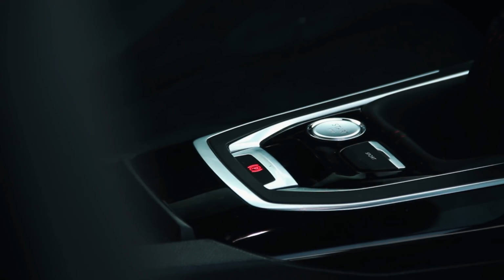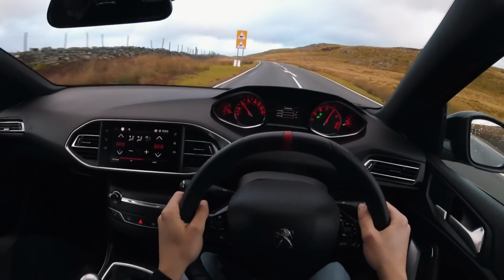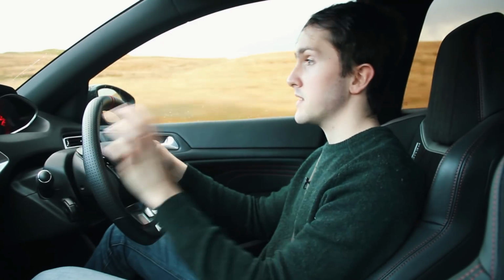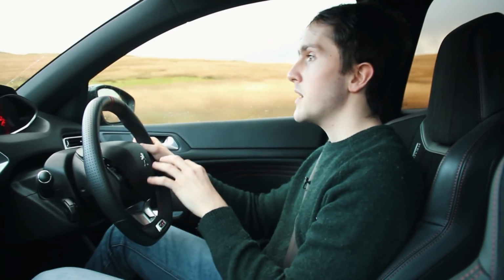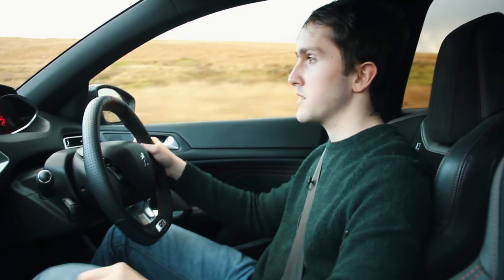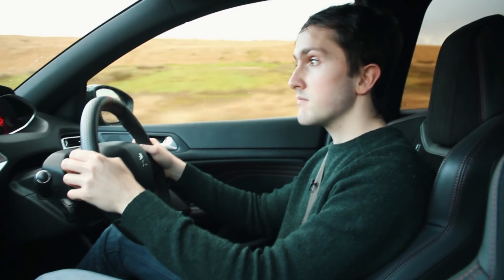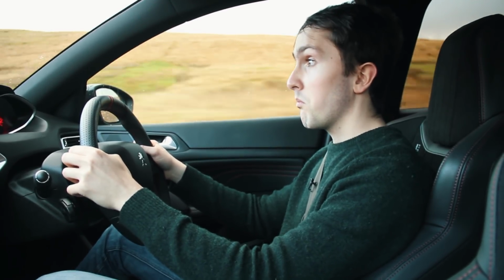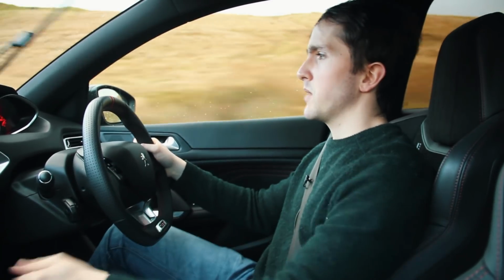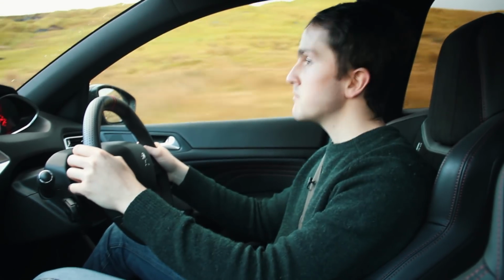Let me do that. What it does is it makes the steering slightly heavier, sharpens up the throttle response, all the dials have gone red, and it pumps synthesized engine noise into the cabin. The standard 308 does that as well, but not to the same extent. In this, it's much louder and it's a very different noise. So if I just change it down to third and accelerate, you'll hear what I mean. I'm not sure yet whether that's just a gimmick and it's something I actually like, but it's kind of fun.